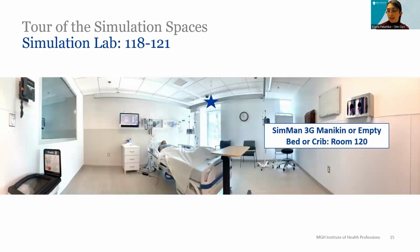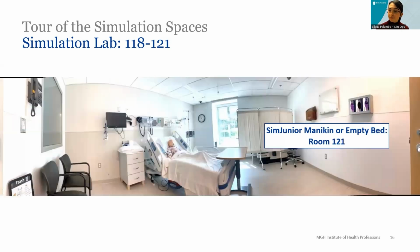Next is room 120, and this is very similar to 119, holds another SimMan 3G, but this room has a ceiling lift. And then lastly is room 121. This is our pediatric room. This holds our Sim Junior mannequin, and we do have 2. We have 1 light skin and then 1 dark skin mannequin, but they can be removed for an empty bed for SPs as well.